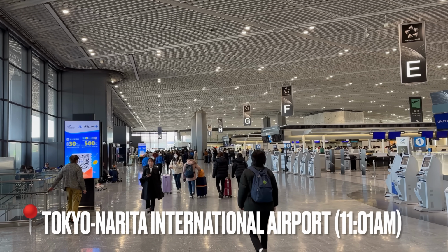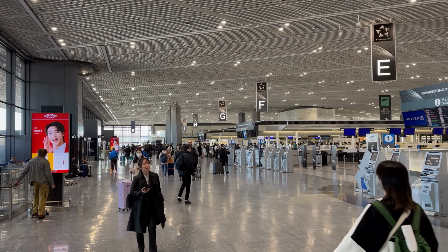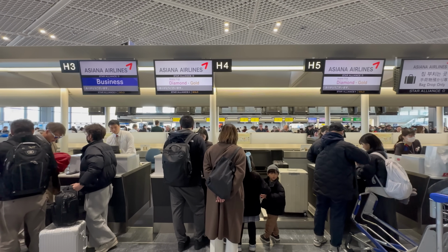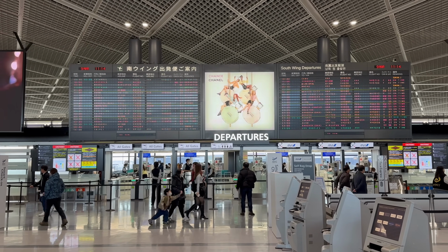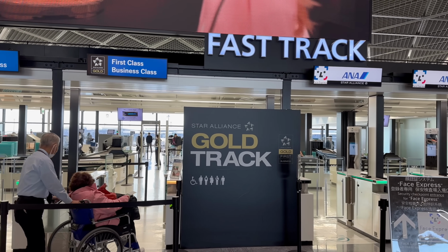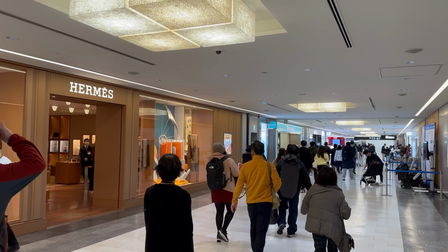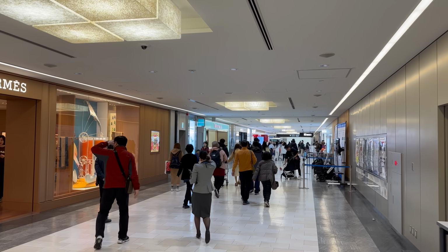We're at Narita Airport Terminal 1 South Wing, where most Starlines flights depart from. One World is in Terminal 2, and you'll find SkyTeam in Terminal 1 North Wing. Despite a very full A380 flight today, the queue for check-in is short and fast-moving. After checking in, it's time for security and immigration. If you're Starlines Gold or you're flying in business or first, you can use the fast track. For most travelers departing from Japan, you can now use the e-gate. It was fast, quick and easy.